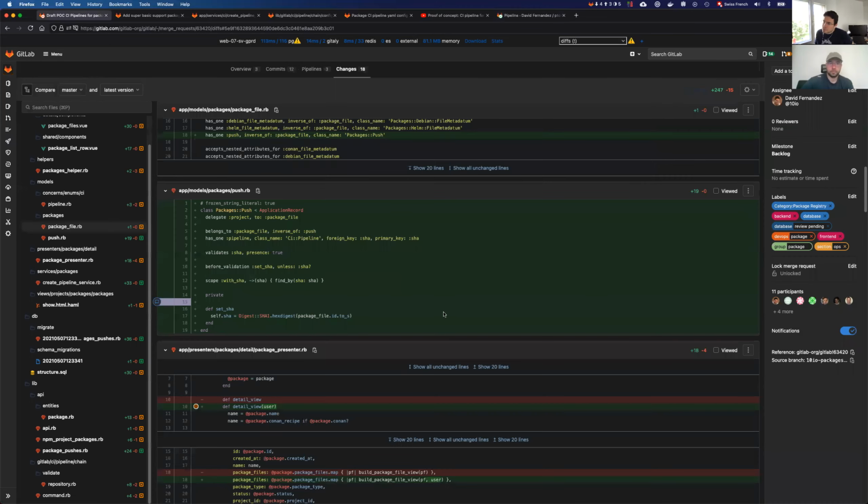Going back to the code. Yeah, I do have a service creating the pipeline, and this is the location where I'm not happy with it.